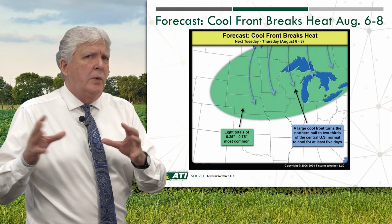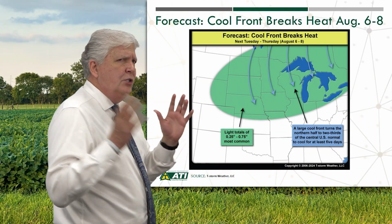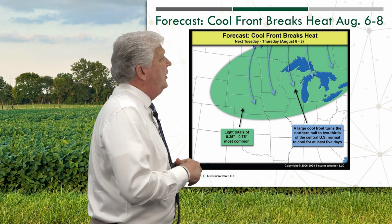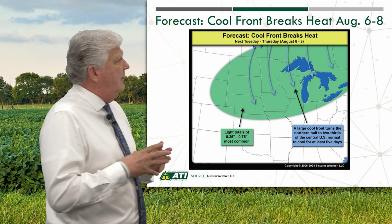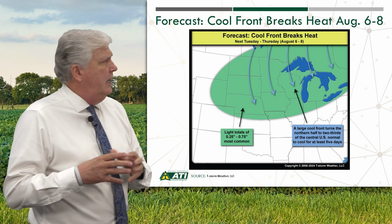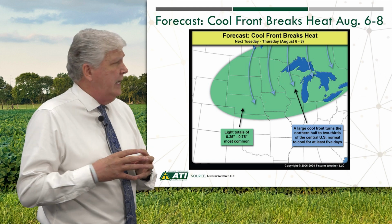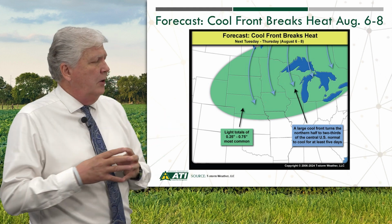Now we're looking ahead to next week, August 6th to the 8th. A change here. That heat is going to break as a cool front moves down from the north, and we're looking at rainfall maybe of 1/4 inch to 3/4 of an inch, and associated with that, maybe up to 5 days of cool temperatures. So again, looking at some pretty good conditions in early August.